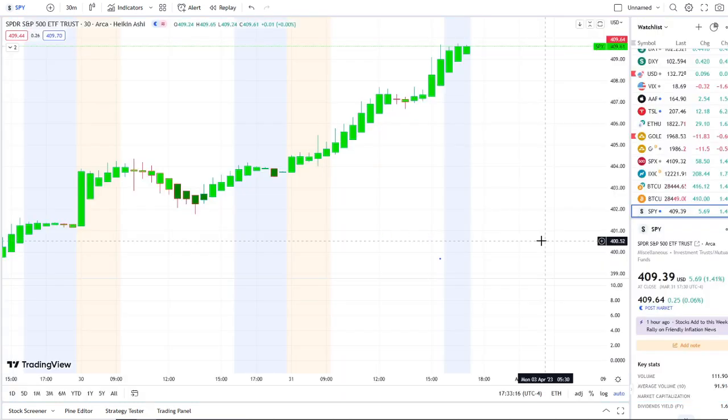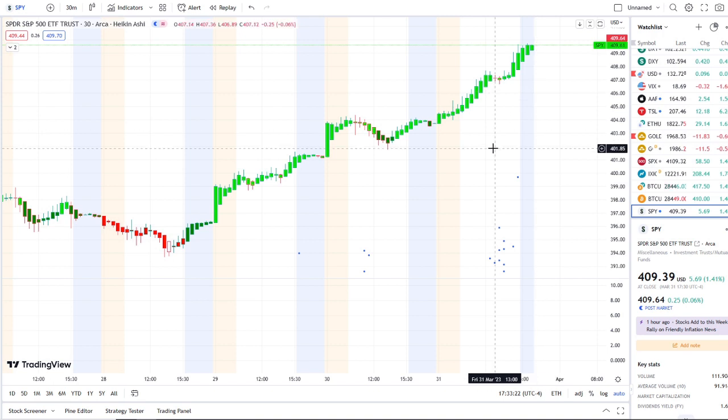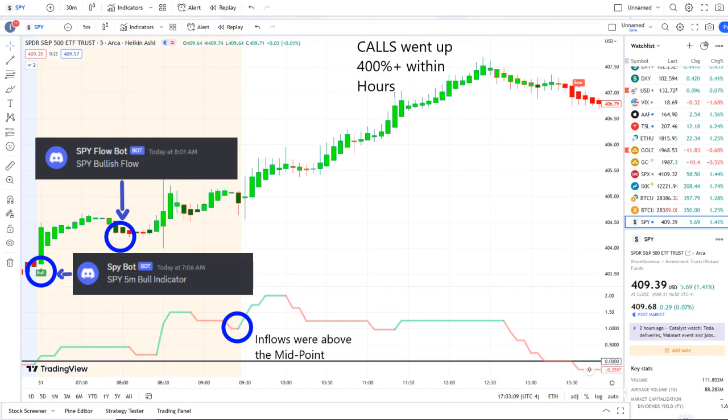So here we are with the SPY, the SP500 index, doing a full transition from the dip area to the rip area in the last several days, breaking through key resistance levels. And in today's volatility, our SPY buy at 7:06 a.m. sent out a bull indicator. And from that moment forward, inflows crossed the midpoint to the upside. And just an hour later at 8 a.m., our flow bot sent out a SPY bullish flow and continuation of strength there on 42 vision into the bell and after the bell.